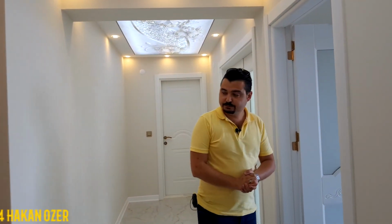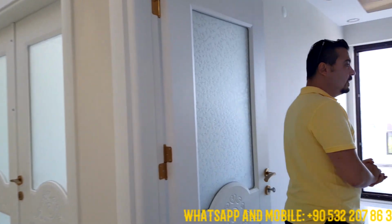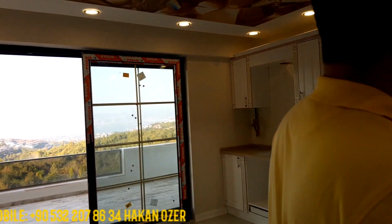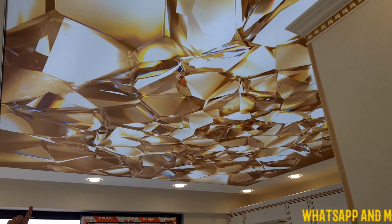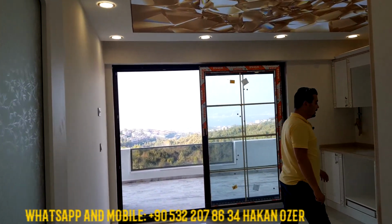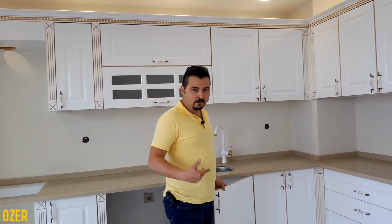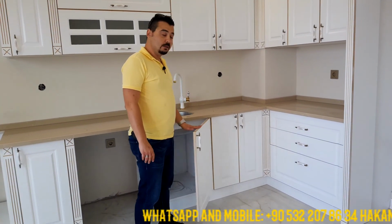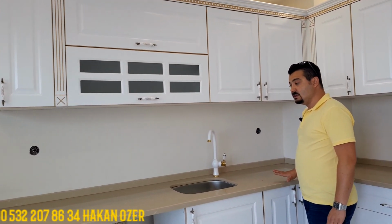When we enter the roof duplex, right over here on the right, a beautiful kitchen welcomes us. I want to show the details on the ceiling with the LED lighting system. Supporting LED spotlights are also welcoming us. When we look at the quality of the materials, we have MDF. MDF-style materials were used inside the kitchen, and the kitchen countertop is chimstone.